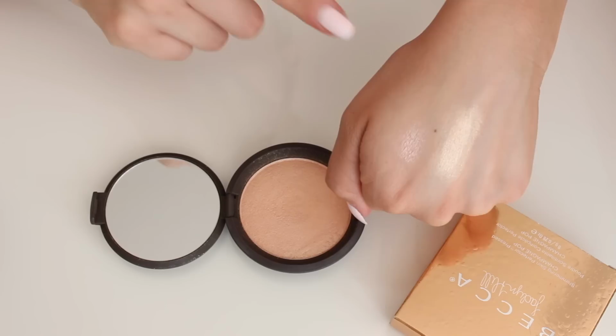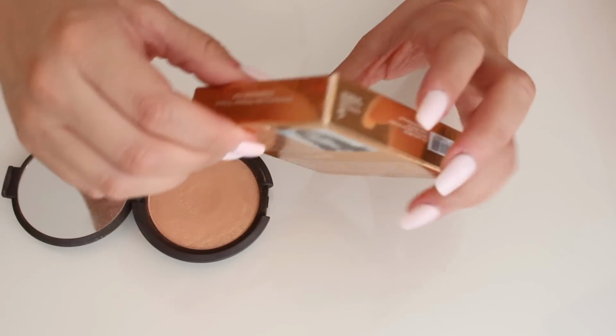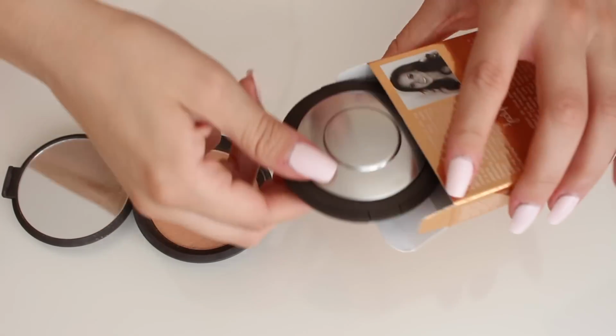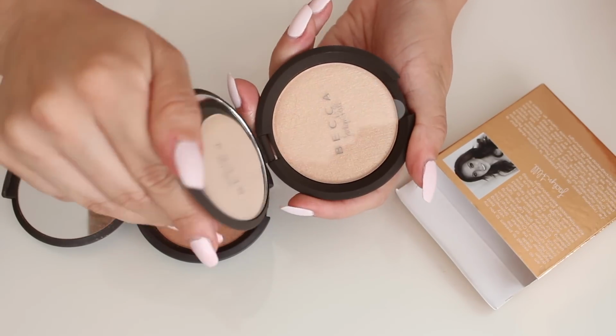Okay, you see that highlight right there? It's that one. So I had to buy a backup, because they had said it was limited edition at the beginning. Now it seems to be part of the permanent collection. I don't know, but I had to buy a second one.